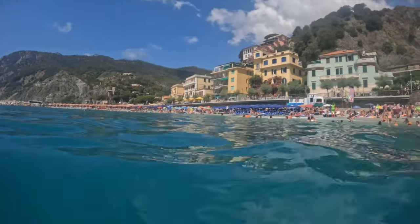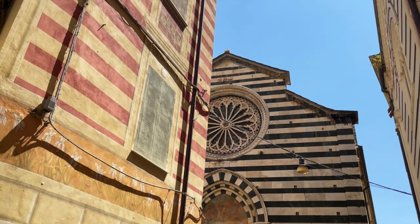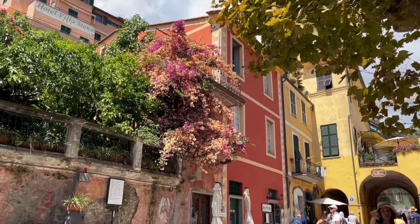On the other side of the tunnel is the old town, where you'll find the church of San Giovanni Battista, small shops and narrow streets to explore.